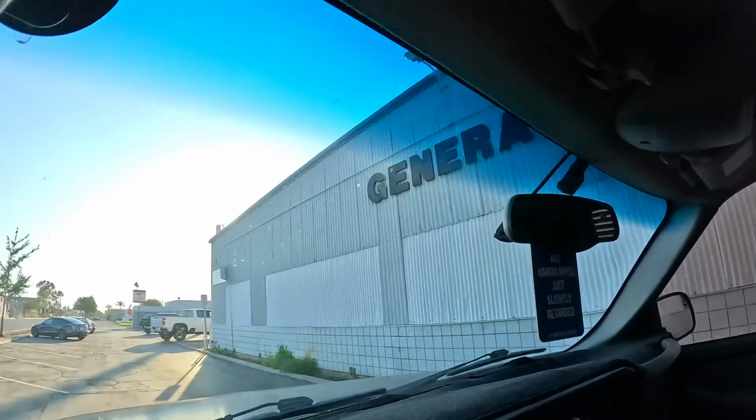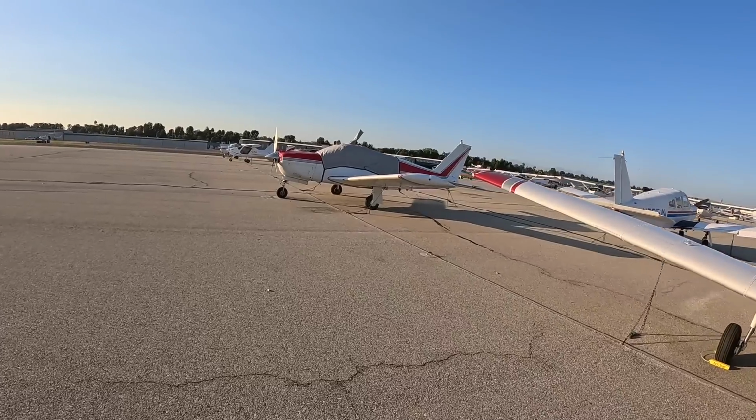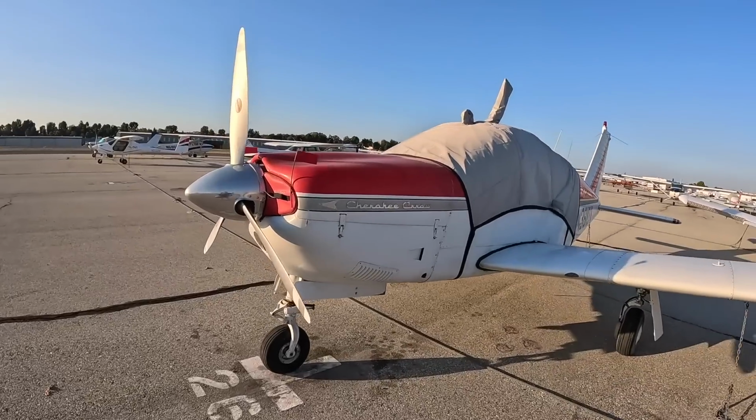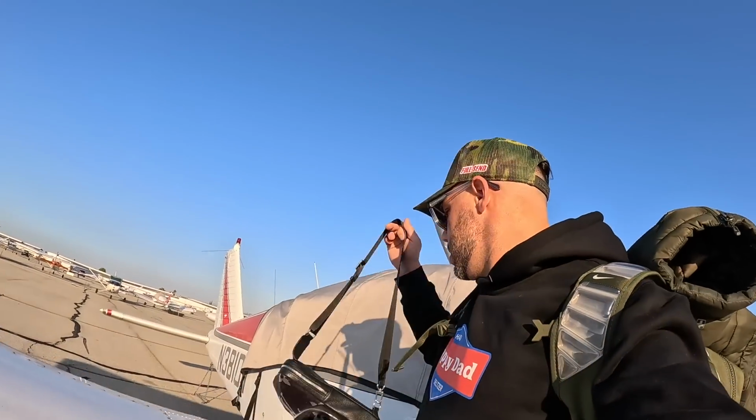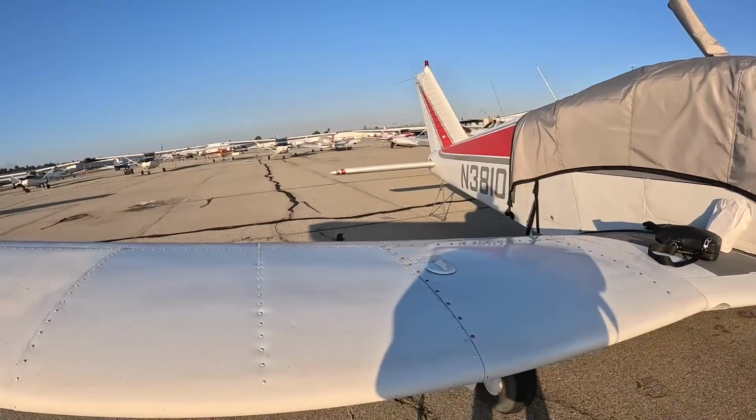And now, just got to Fullerton, so time to go load up the plane, get some gas, and get on the road to Vegas. Here we go. All right, so full disclosure, she was supposed to go to paint this week. I just got really busy, so we're going to Vegas, going to New Mexico, and when I come back from New Mexico, I'm just going straight to the paint shop. So that's what's going down. But she's gonna look so good when she comes out.